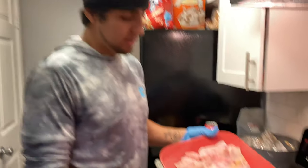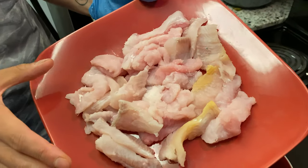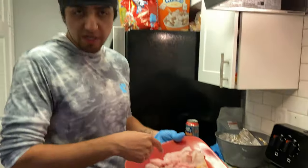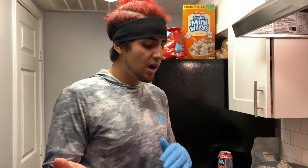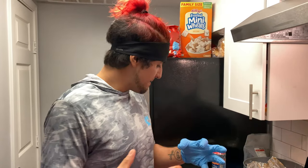All right, so the first thing you guys wanna do is make sure that your catfish is dried up. This is what we have right here of the catfish that we harvested. We cut it in small little pieces because I'm gonna make a taco, so I want the pieces to be small enough to put in the tortilla. I've seen a bunch of videos on catfish recipes. I'm like, I don't like this, I don't like that. So I got a bunch of different things that I liked and I'm gonna put it into this recipe.